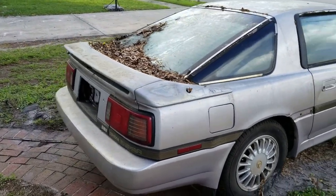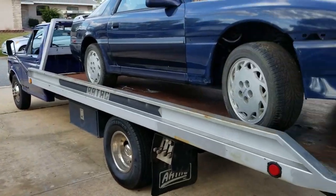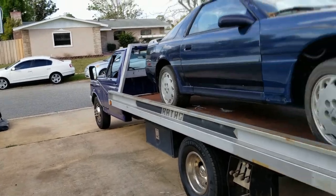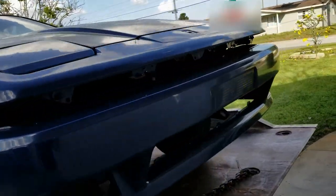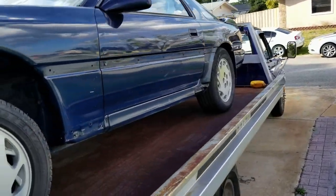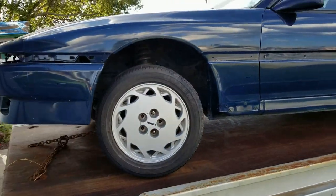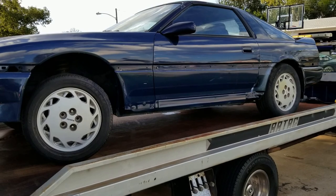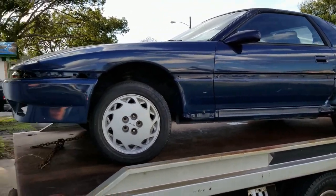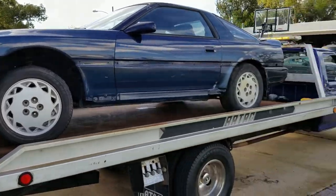Keep you guys posted on this. Figure out exactly what the plan is for these cars. I think it's very likely that the 1JZ and the other Supra that we shot in a previous video is going to end up in this car. But we'll see.